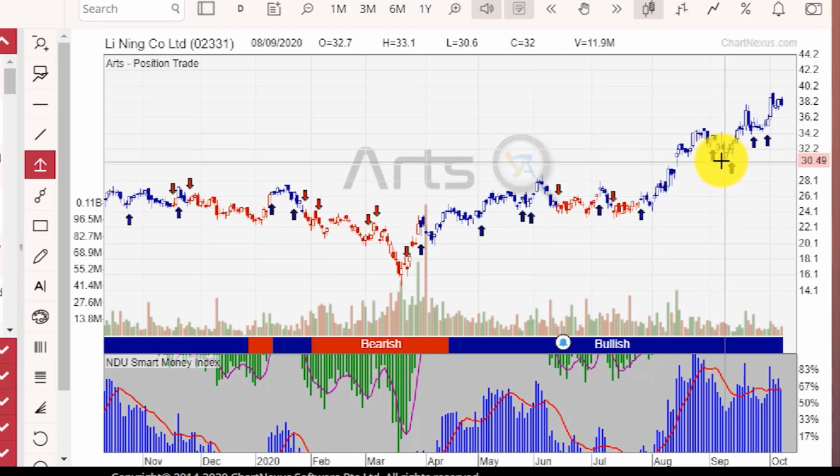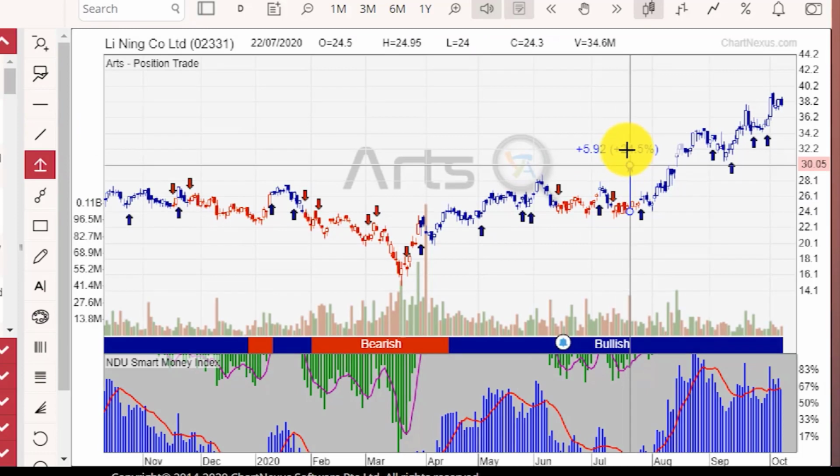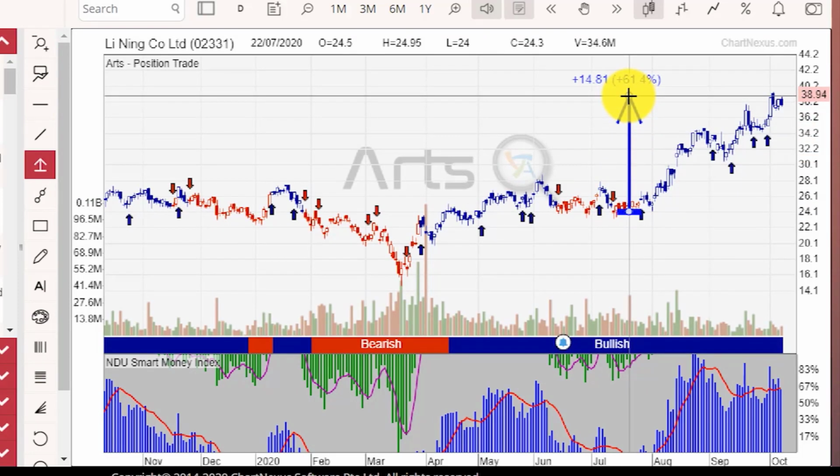So if we take a look, what is the percentage? That was around 61% for leaning, and the leaning code is actually 2331. So these are the stocks that I have been watching.